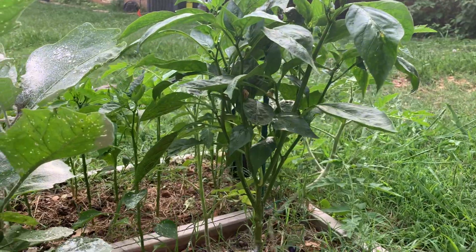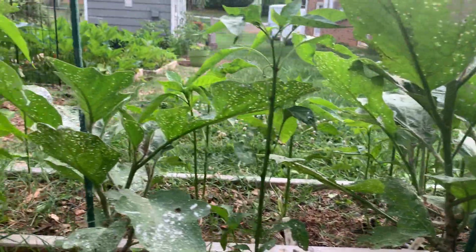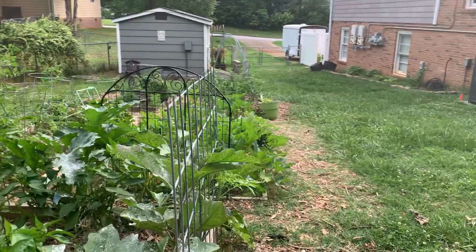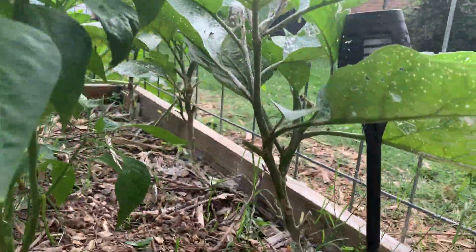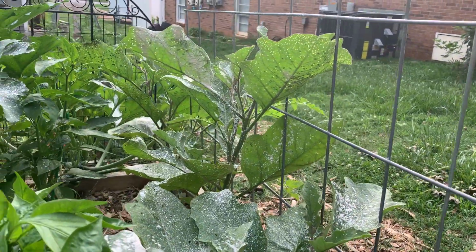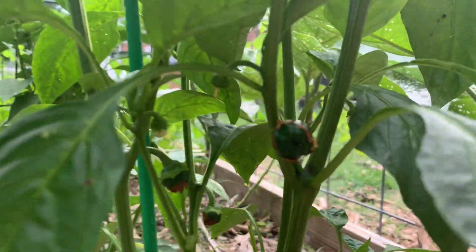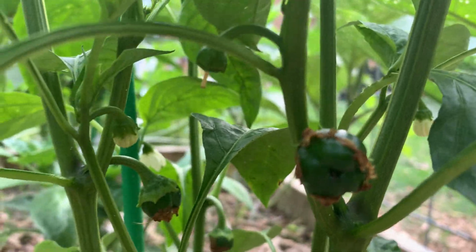We got some peppers, eggplants. Lots of peppers and eggplants. There's more eggplants, more peppers. Peppers are starting to come in some. Growing in there.